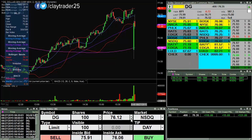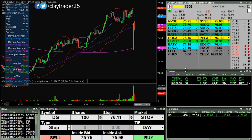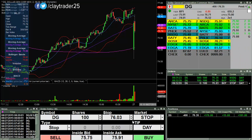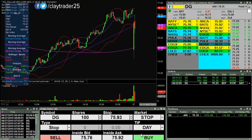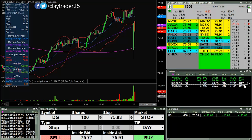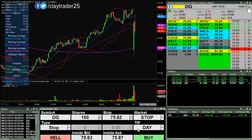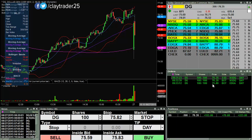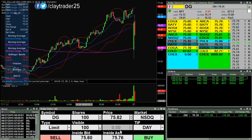Alright, let me just first get this all into place here. So stop. I have a stop now at, actually need to lower that down some more, at 76.03 for the remainder of the shares. If it can break through, okay, I'm going to move that down some more. So 75.93. Okay, move that down some more. All right, so all out there at 75.80, and now I'm short.